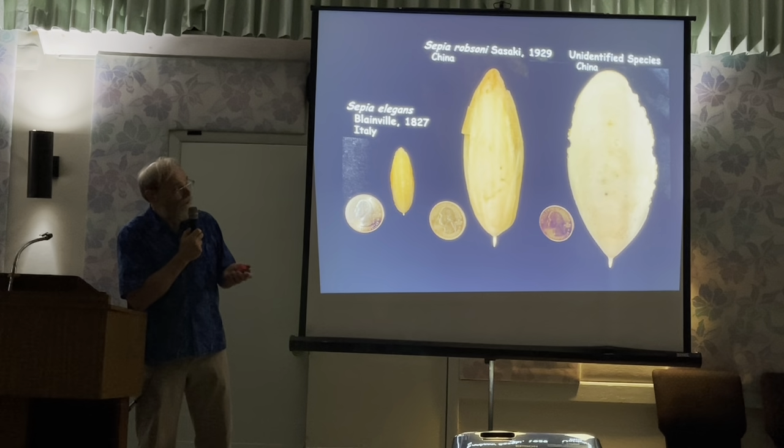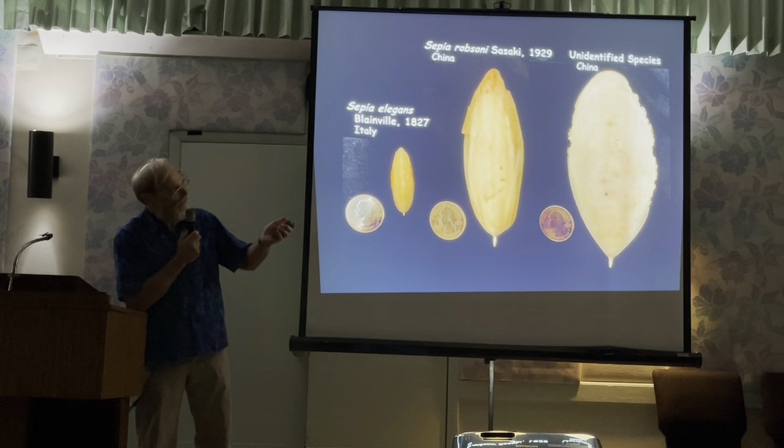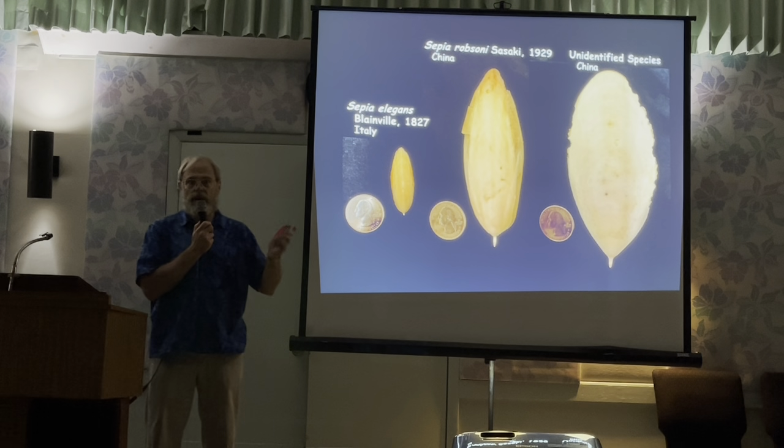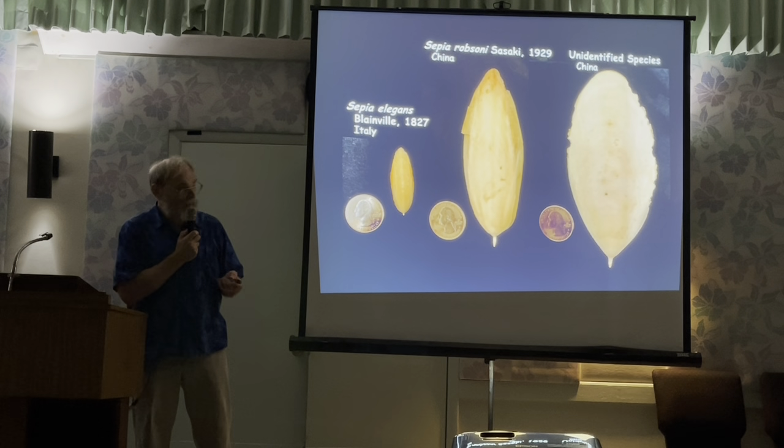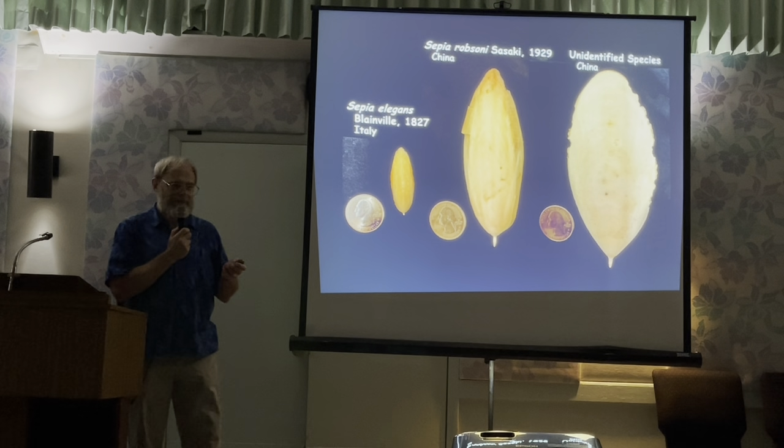There are other species of cuttlefish. These are some specimens in my collection too, a separate one. And these have slightly different shapes, especially the one on the right. There are two from China and one other one from the Mediterranean in this picture. You may have eaten cuttlefish, very tasty, if done right.